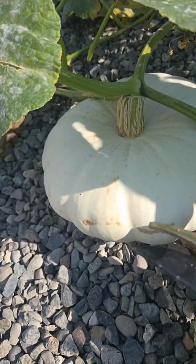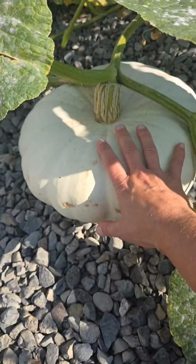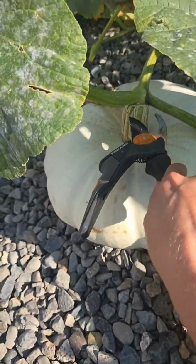I wasn't going to, but we're going to say this pumpkin is done growing. It's had a very, very good growth season, and we're going to try to pick it. I don't know if my clippers are going to work. It's a pretty big stem here.